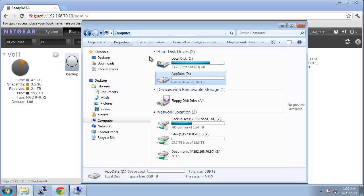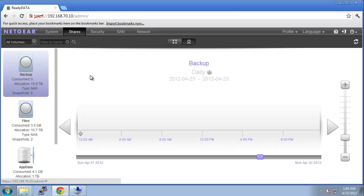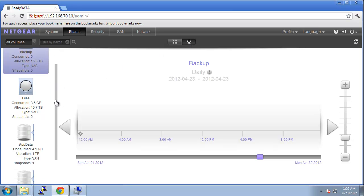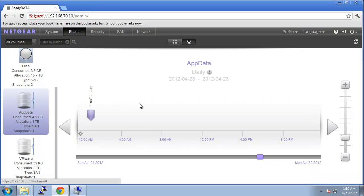So now we're in the same situation we were previously, but with an iSCSI LUN. So how are we going to recover it? Well, now we take a slightly different approach. We go back to our ReadyDATA, but we go to the timeline view. The timeline view shows us all the snapshots on every share and LUN. In this specific circumstance, we're going to go to the app data LUN, and we'll see there's the manual snapshot we just created.